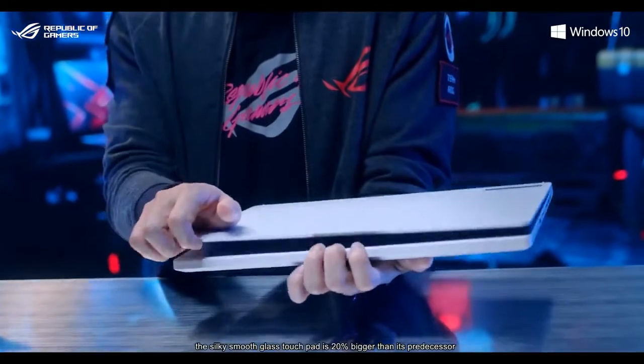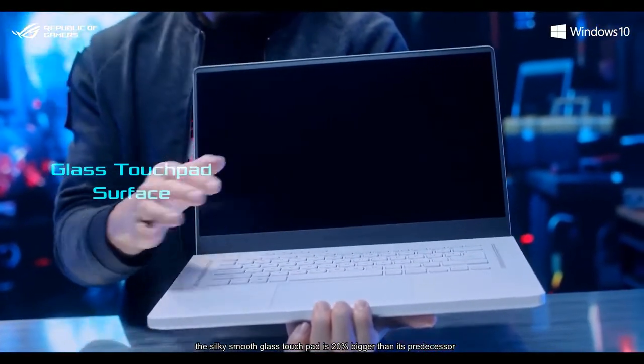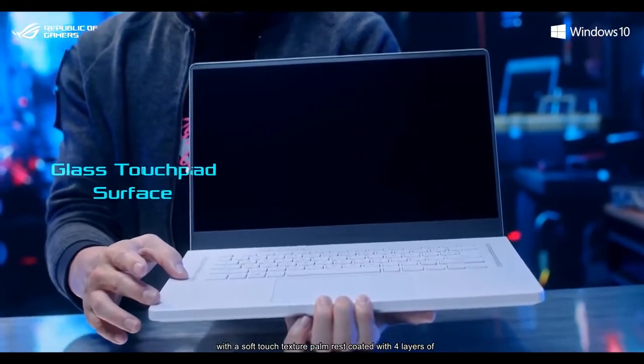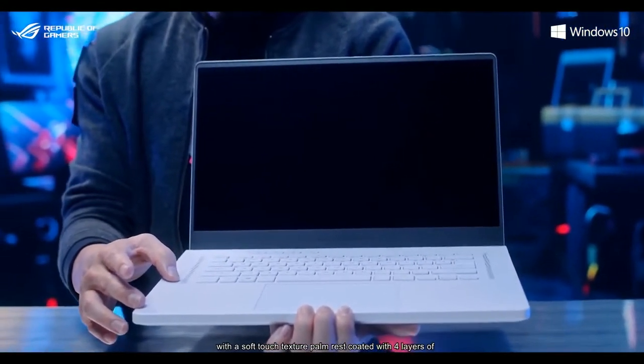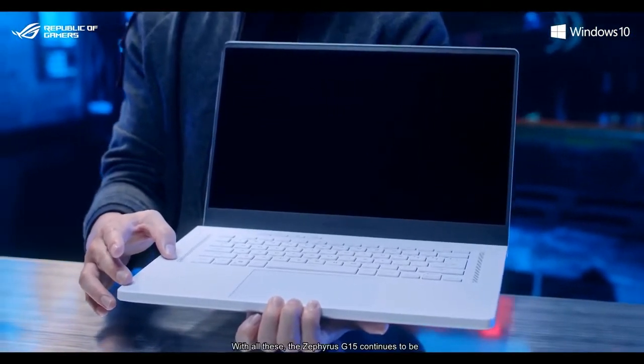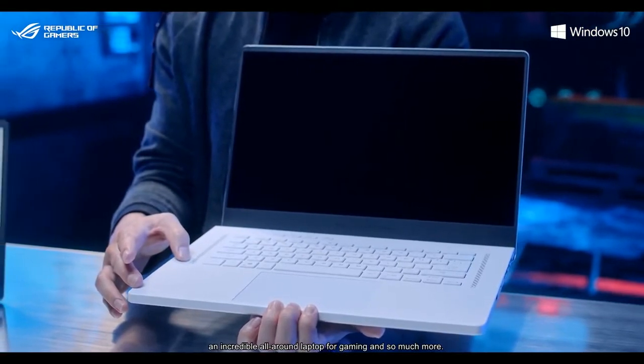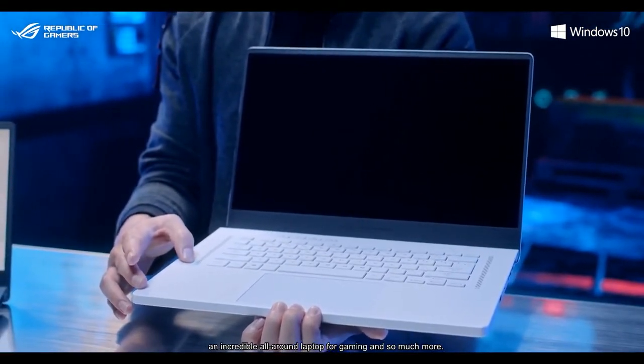The silky smooth glass touchpad is 20% bigger than its predecessor. A soft touch texture palm rest is coated with 4 layers of environmentally friendly water-based paints. With all this, the Zephyrus G15 continues to be the incredible all-around laptop for gaming and so much more.